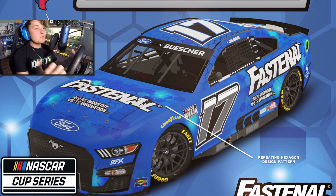The number font, there's a new number font for Chris Buescher this season. That's bolted up. They got a black outline around everything. I think it makes everything pop out a little bit more. It makes everything very sharp. It's good to see for the NASCAR Cup Series because this is something we haven't really seen any team do yet. Also, this blue design is a beauty, man. That's a really cool wrap for that number 17 car, and one I look forward to being on track next year.